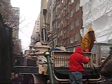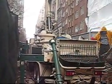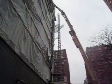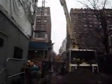We're getting ready to pour. Want to get the heck out of here today. It's Christmas Eve, and we're having fun. As you can see, the pump's all set up, and we're moving forward.